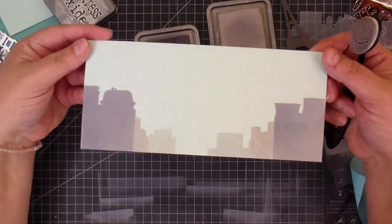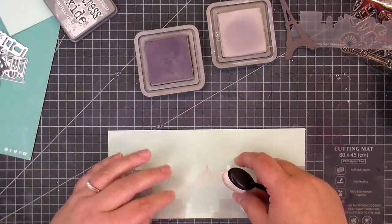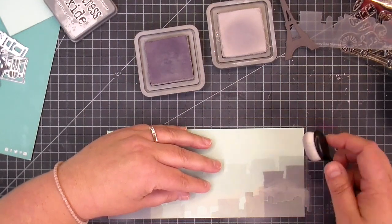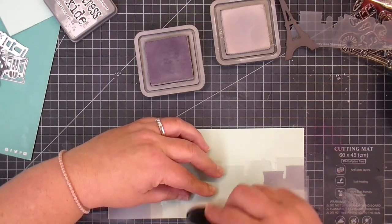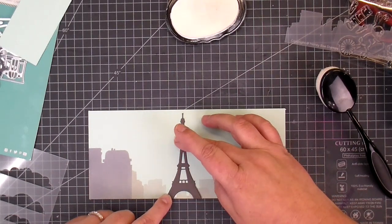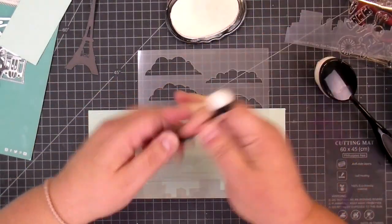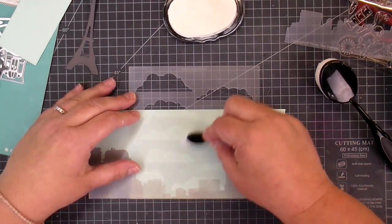Okay, now it still is looking like a crazy mess, but I promise when we get to the end, it's going to look really cool with our Eiffel Tower and our stencil design. So I decided that I needed a few little low-lying roof lines or buildings right there in the center. So I just added that on. And now I can set my Eiffel Tower right in the center, and you're really going to get a look at how it looks like you're peering down a street or an area, and the buildings that are dark are really close up, and then they get smaller and lighter in color as it moves further away.